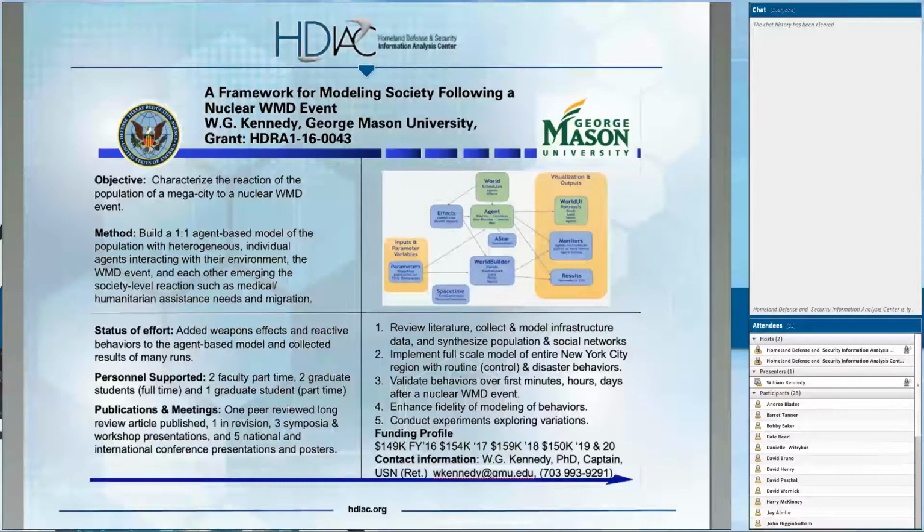The methodology that we're using is an agent-based model at a scale of 1 to 1. We have 1 agent in the model for each individual in the New York city area, which is approximately 23 million people, and we're aiming to model them at the one-to-one level. The significance of an agent-based modeling approach is that you model the things of interest and see how they aggregate up to the higher levels.